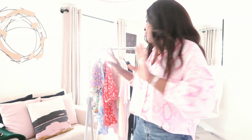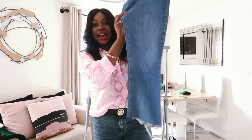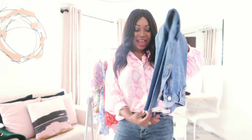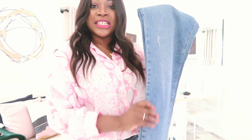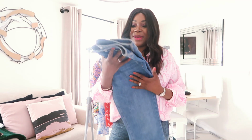Okay, let's carry on with the Topshop theme. These are the Topshop Dree jeans. Now, these are basically cropped, kick flared and high-waisted. They're not massively high, I would say they're more like mid-rise. And these are in the deeper blue. I have them in a lighter blue as well. In this blue, they are currently £15. I only paid £15 for these.